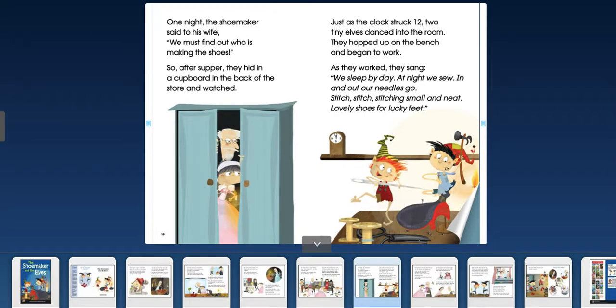One night, the shoemaker said to his wife, "We must find out who is making the shoes." So after supper, they hid in a cupboard in the back of the store and watched. Just as the clock struck 12, 2 tiny elves danced into the room. They hopped up on the bench and began to work.